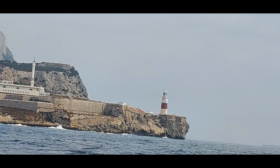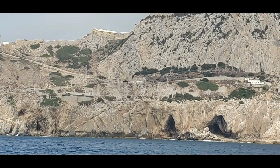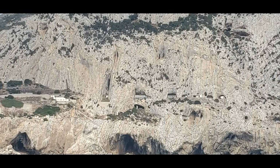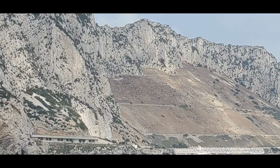As we go around the back side of the mountain, you'll get a pretty good view of some of the gun emplacements and some of the tunnel entrances that Gibraltar has. There's a few. And I can only imagine what it would be like to be on a ship and you got to fire your guns into this big chunk of rock and you say, these guns are going to do nothing against this place. And I think you'd be right.